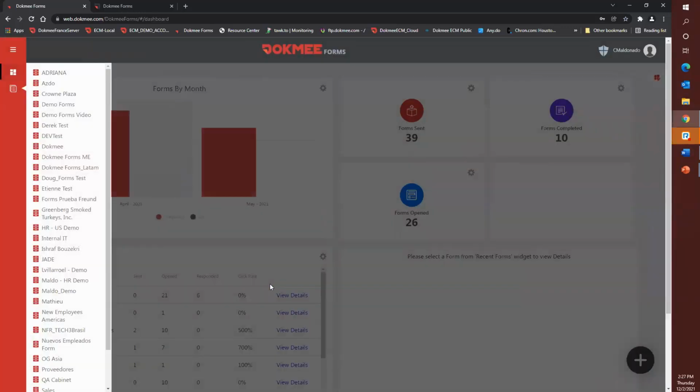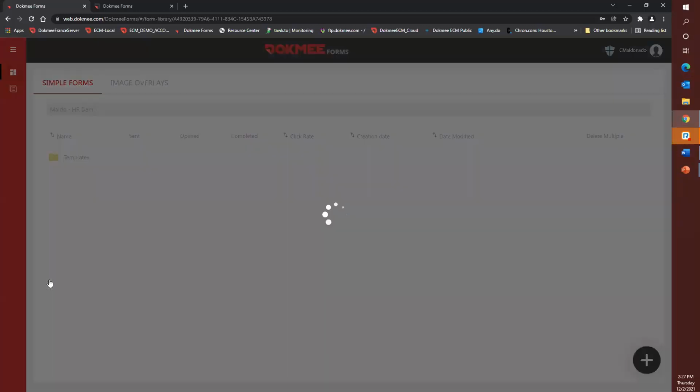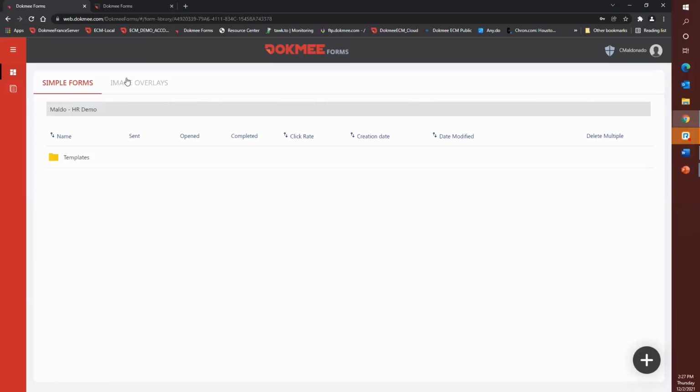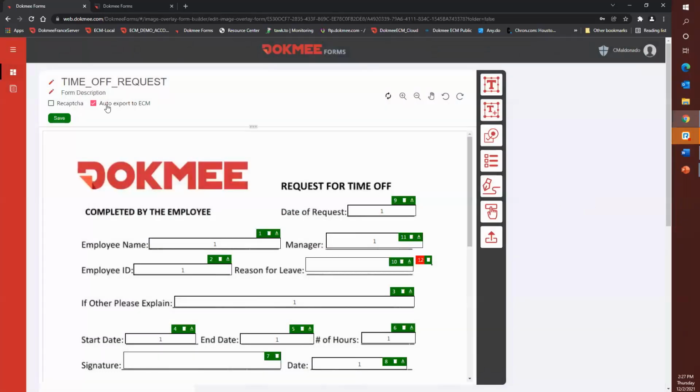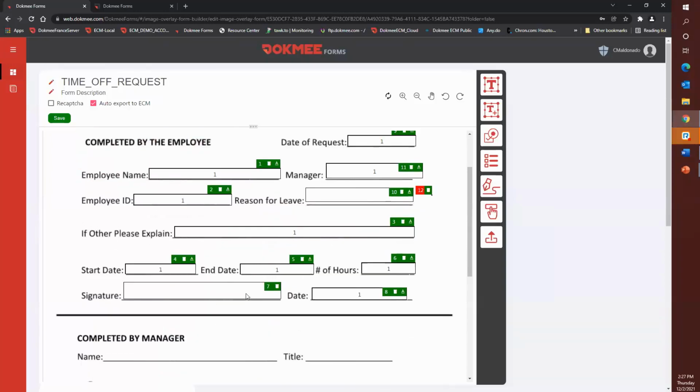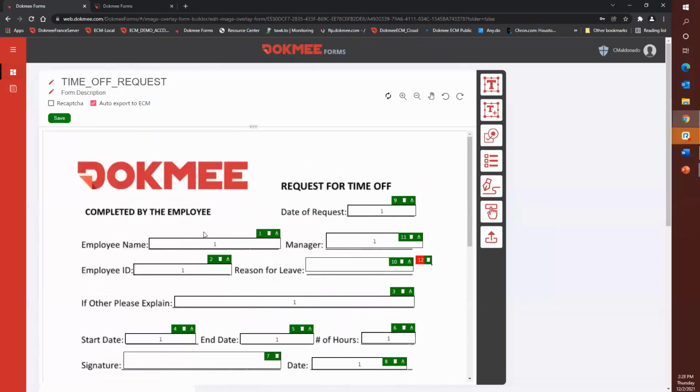So this is Dokmee Forms. I'm going to log in and go to where I've created the form. Just like what I did, I took a form and imported it in. So we can use your existing form, and then we make the fields off of it. And it's very simple to do.